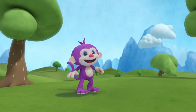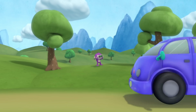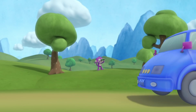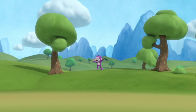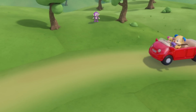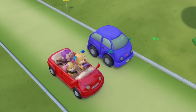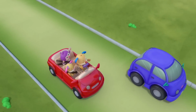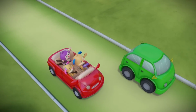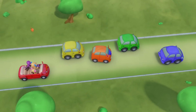Outside, looking for cars, thinking about what color they are, watching them go as they drive by, waving hello, then saying goodbye. Here comes a red car, shiny and fast, then a blue car whizzes right past, next a green car saying hello, now an orange car, the last is yellow.